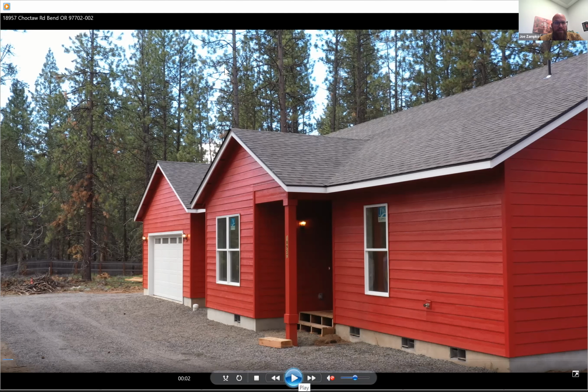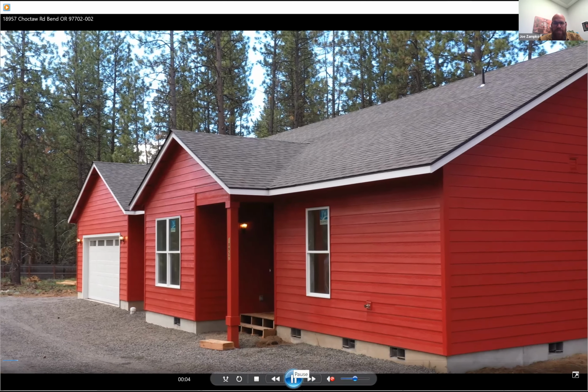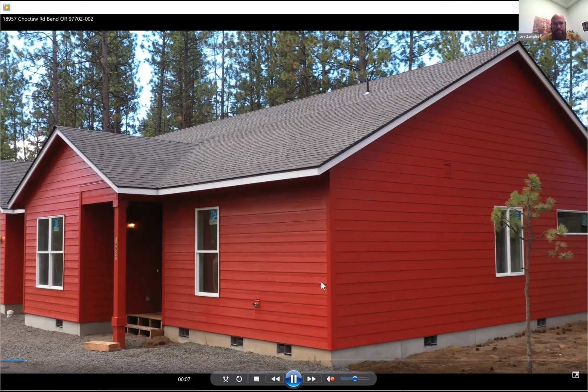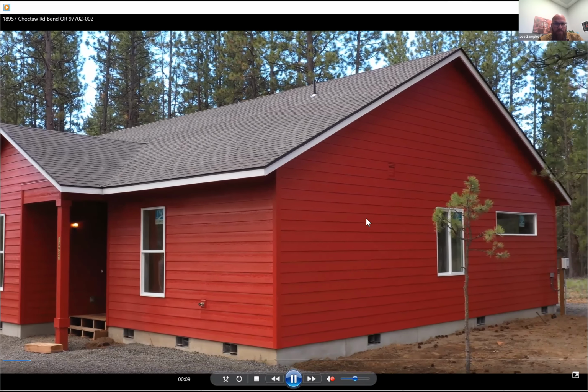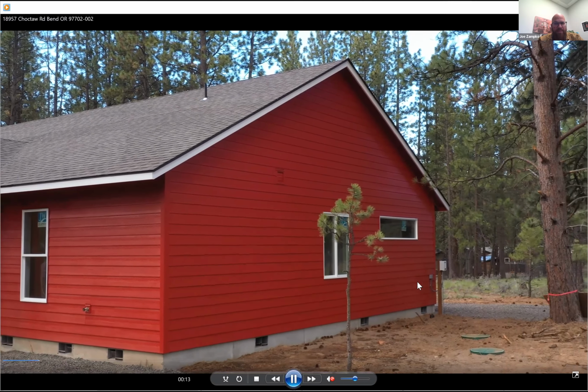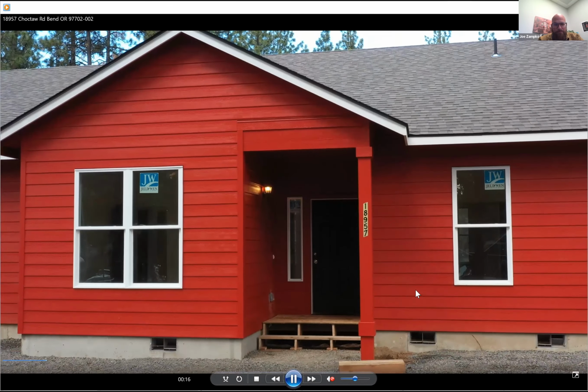So again, this is the 1952 classic exterior elevation built right here in Central Oregon. And so we're going to just start walking through. As I mentioned before, it's got all the lap siding full wrap. Before, we used to not do trim around the exterior windows, and that's one of the nice modifications we've made.